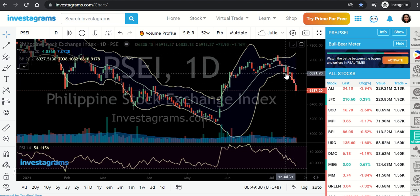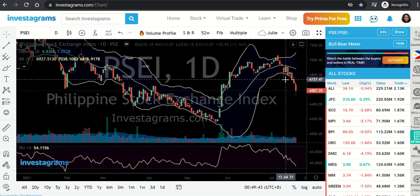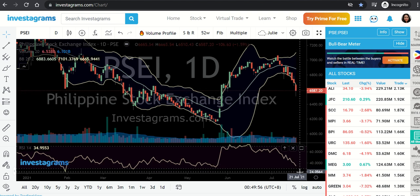Okay, and what's worse is that, for me, I find this almost always accurate. That when you see either the upper Bollinger Band or the lower Bollinger Band being triggered, chances are there's a continuation in that direction. And that is what's happening at the moment. So we'll see. We did not reach the oversold level as of yet.